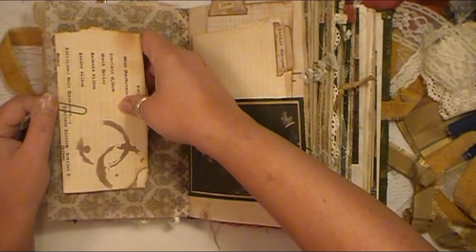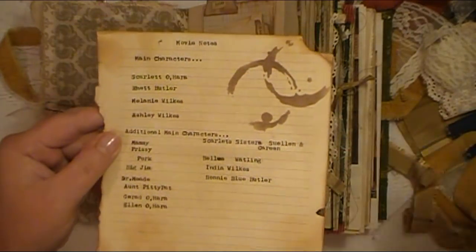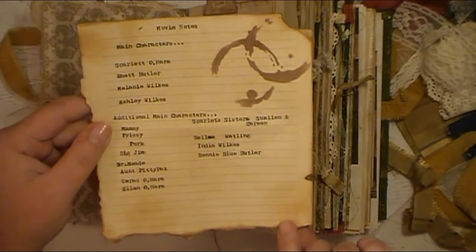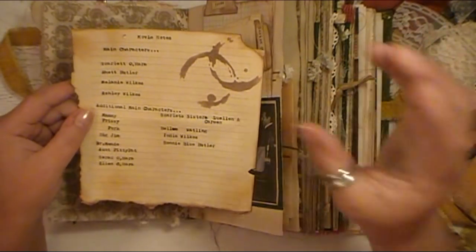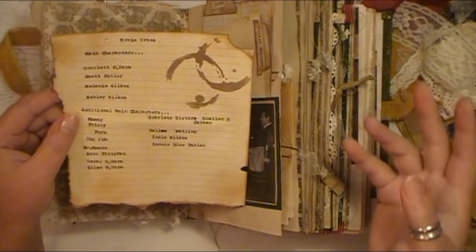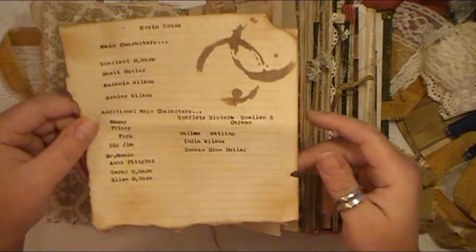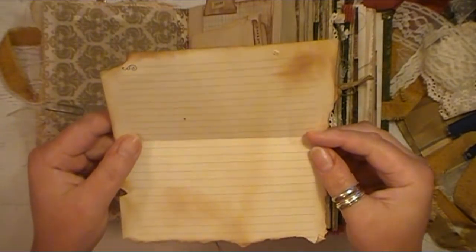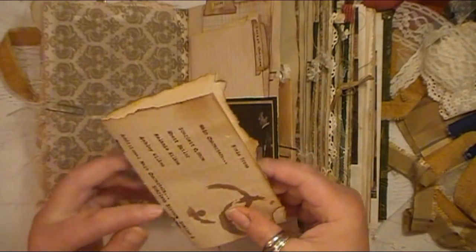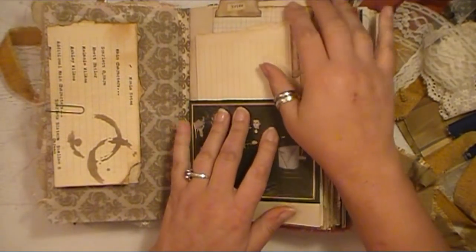I typed this up on a piece of paper Michelle sent me, and it says movie notes. I tore it, inked it, and did another Tim Holtz coffee stain stencil on there to evoke that they're sitting in the studio typing out notes, and they put their coffee cup down, or maybe even a martini glass, because I know in classic Hollywood they would always drink during the day. I typed out a brief list of the characters, and I can still put this back on my typewriter and write more on the back if I choose to. I'm just trying to evoke that faux vintage ephemera that I wish I had my hands on, so I'm creating it myself for this project.